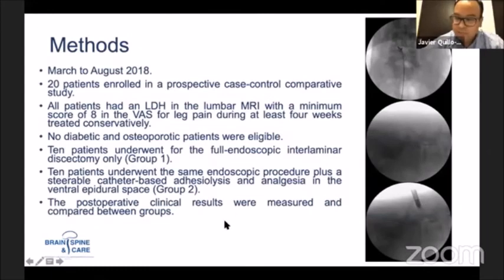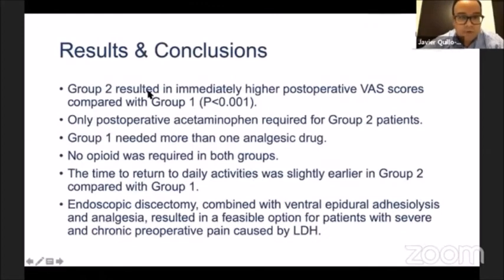The postoperative clinical results were measured and compared between groups. As a result, group 2 had immediately higher postoperative VAS scores compared with group 1. Only postoperative acetaminophen was required for group 2 patients. Group 1 needed more than one analgesic drug, but no opioid was required in both groups. The time to return to daily activities was slightly earlier in group 2 compared with group 1.